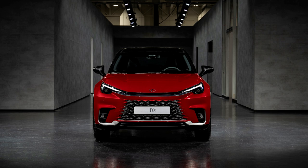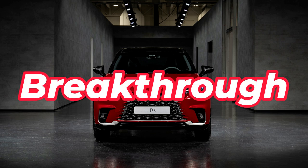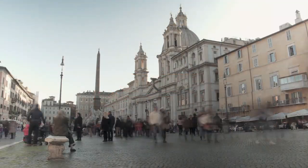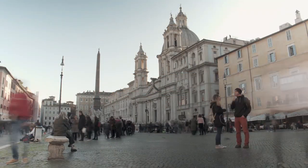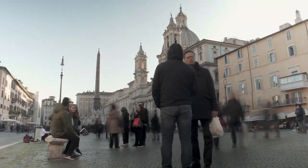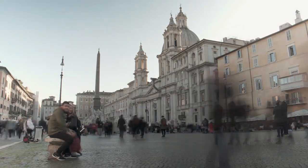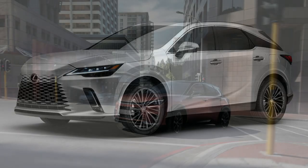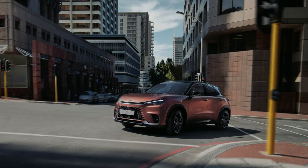So the LBX is also a breakthrough for Lexus. As a business in Europe, this is the first time Europe has led the development of this new Lexus, and it seems like they are thinking that the LBX will be the best-seller vehicle for the brand in Europe. This is similar to the RX being the best-seller in Americas for Lexus brand. The LBX sits under the UX, and this is a new entry point for the SUV lineup that they have.